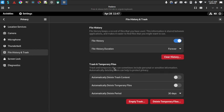Then the trash and temporary files. So you can automatically delete trash content. You can automatically delete temporary files from here. Automatically delete period is 30 days. You can keep it from 1 hour to 30 days. So every 1 hour you can have your trash and temporary files get deleted, or you can do it after an interval of 30 days, and in between intervals are also available. You can empty the trash with one click from here. You can delete temporary files with one click from here.